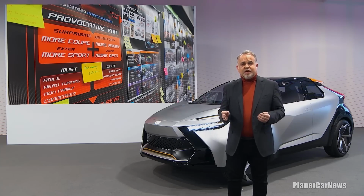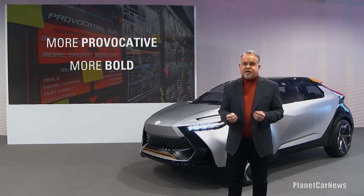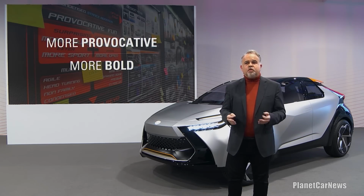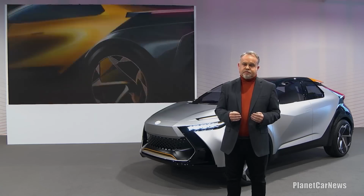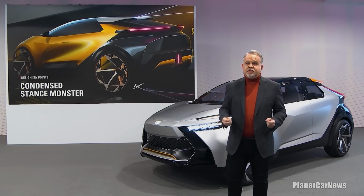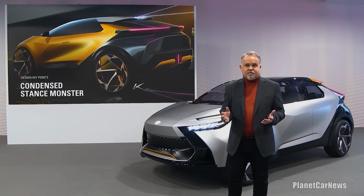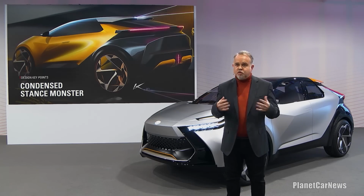For the Prologue, our challenge consisted of digging deep and exploring where we could take this direction in the future. Our answer was clear: to be even more provocative and bold. But at the same time, we also wanted to add some sophistication to push the genre to a new level. Part of the C-HR DNA is its great stance. This was something we needed and wanted to continue, so we came up with the cool key phrase, the condensed stance monster. This may sound kind of strange, but for us it really explains what the car is all about.